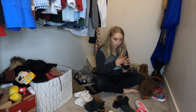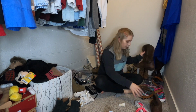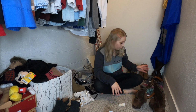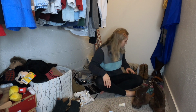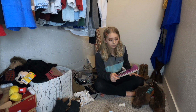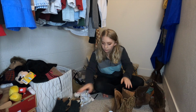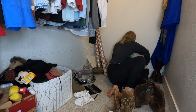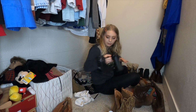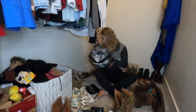Actually gonna sit here and go through all my shoes with you guys. I am gonna keep these, these are my husband's. These are my old cheer shoes. I'll probably get rid of those. Get rid of these running shoes, these old ones. Get rid of these old Vans. I don't know where the other one of these went when we moved here, so I'm gonna go ahead and throw that away, unfortunately. Let's get rid of those. Move these over here. I'm gonna get rid of these because they don't fit me right. I'm gonna get rid of these because I never wear them. These are way too high for me, so I'm actually gonna get rid of these.